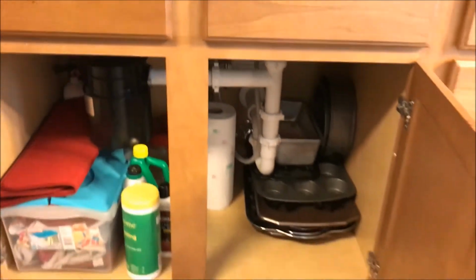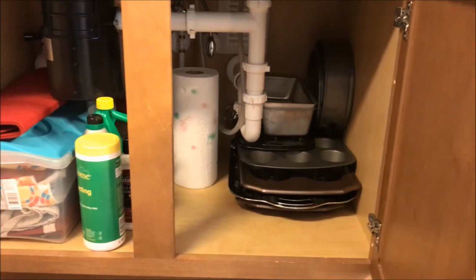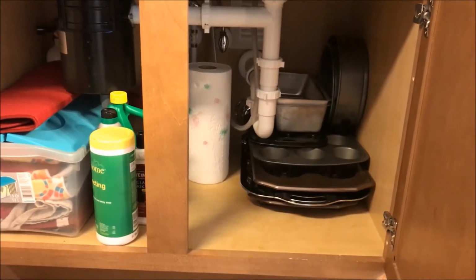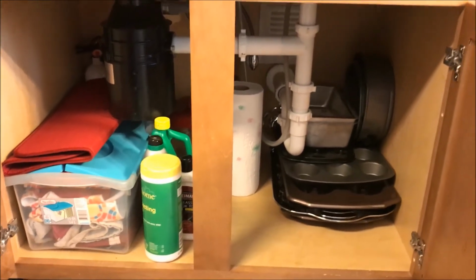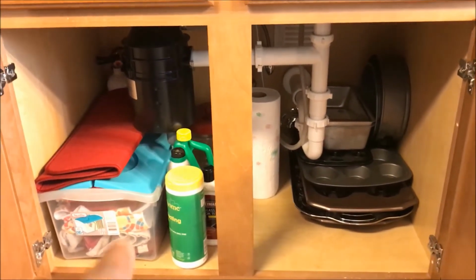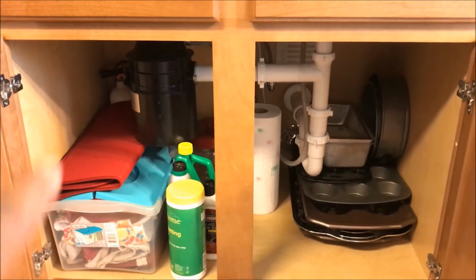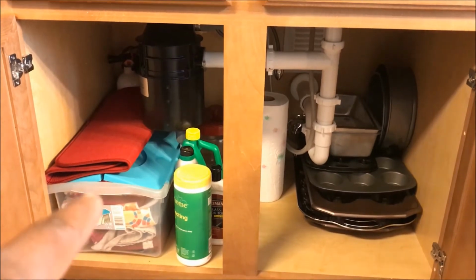You know how every sink has that weird piping, and then we also have a garbage disposal. So it's difficult to try to figure out what would fit under there. So here's what I did. I always have this basket right here full of dish towels and dishcloths. So I just left that there.